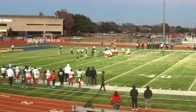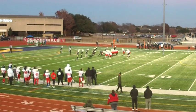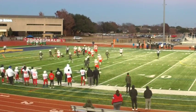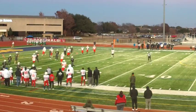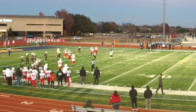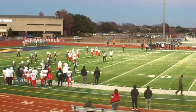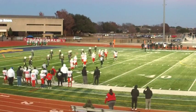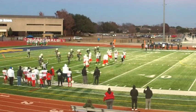There you go. North Texas in this double wing, gun formation. 36 to the left. Okay, they zone read it, fake it to him. He's got a long ways to go before he can run away from anybody, and he's not going to. Tackled in the backfield for a loss near the 25-yard line. They will spot it at the 27. Brings up third down and 12.